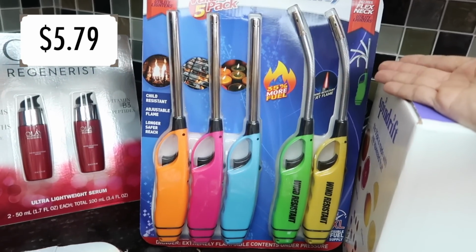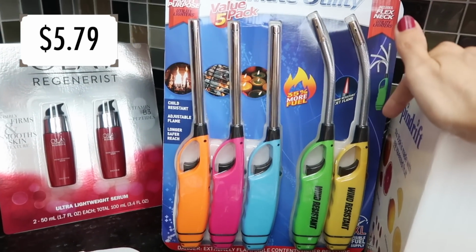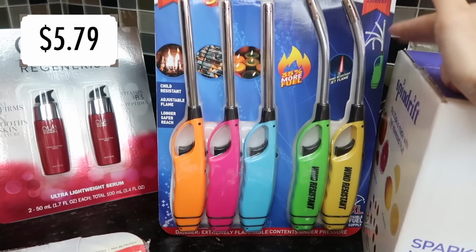Lighters. We got some lighters. This is such a good deal. Less than $6 for these lighters, and they last forever.